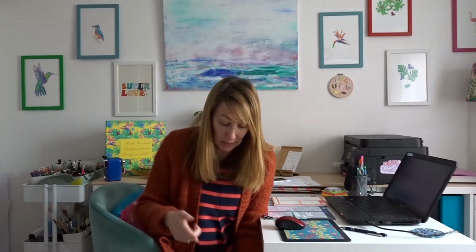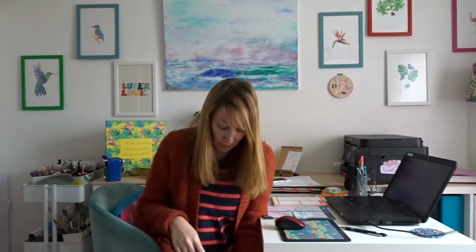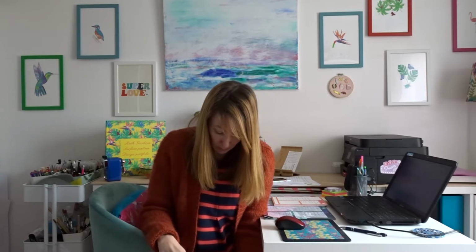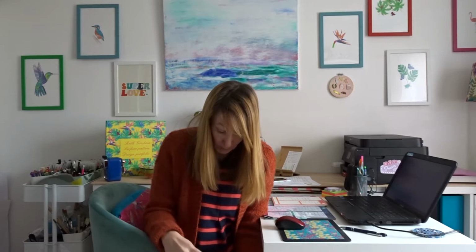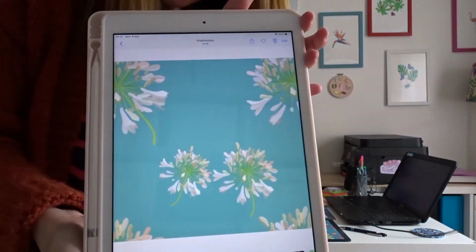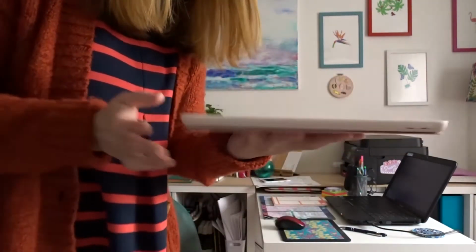So I sent the PSD to my computer and then did it in Photoshop, Illustrator. And I'm just going to show you that now. So this is the one I was trying to do on Procreate. Obviously it's not repeated there, but it didn't repeat properly.